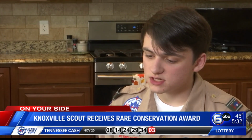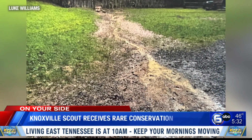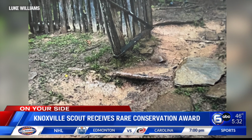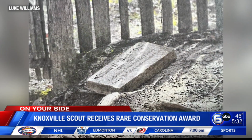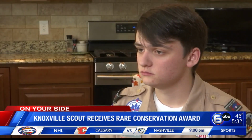There wasn't much erosion control. The cemetery was butted up against a mountain, so when the rain would happen, all the rain would slide down the mountain, rush over the road into the cemetery, and started to erode all of the dirt and soil, and then headstones started falling out of the ground due to lack of support. So your goal was to do what? It was to prevent that from happening and restore it for future generations to see.